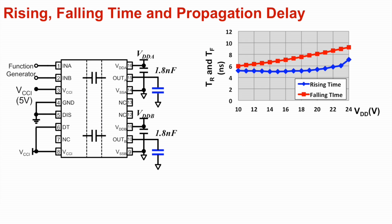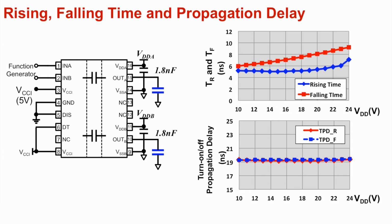Here are test results for the rising and falling time. At 12 volts VDD, UCC21520 drives 1.8 nanofarad load capacitance with around 6 nanoseconds rising and falling time and 19 nanoseconds propagation delay. Importantly, the peak current is maintained to be constant and independent of VDD power supply, which helps the designer to predict the driver strength in a variety of load and supply conditions.